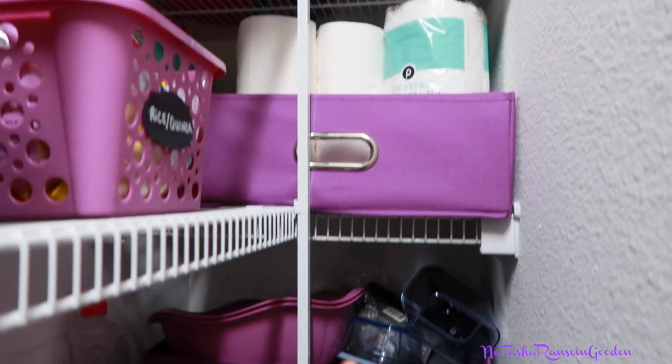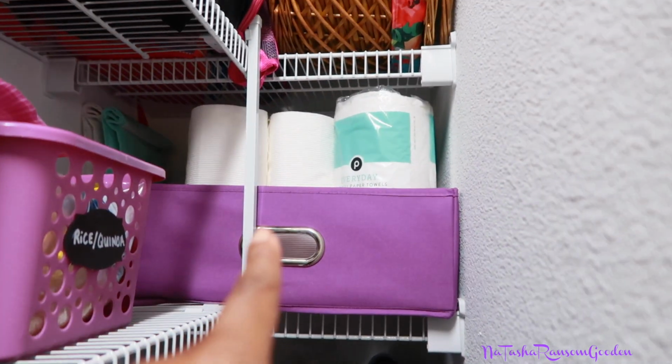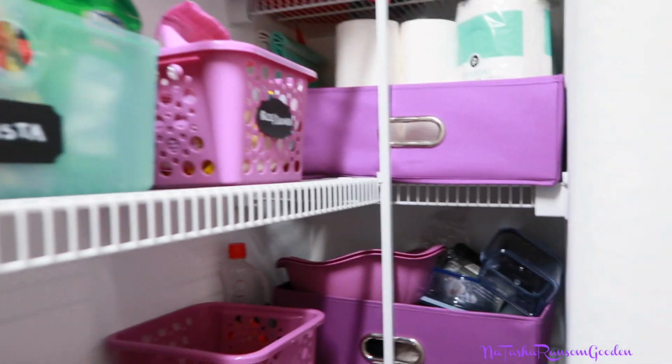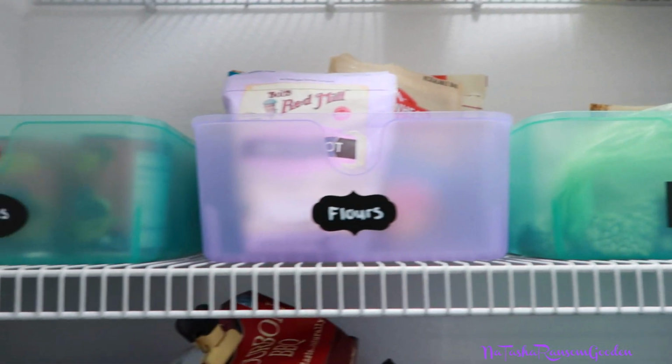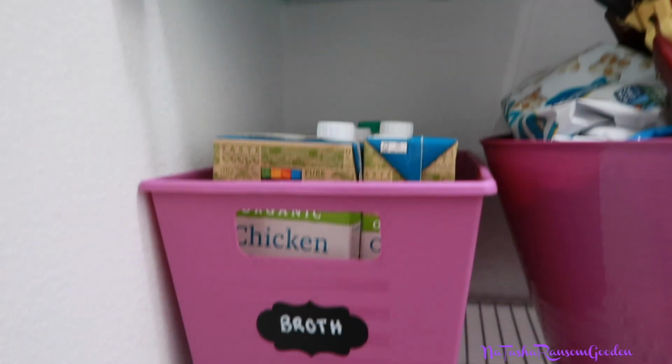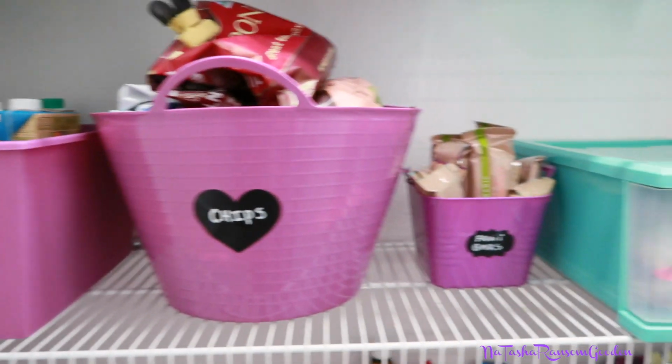And these bins here I've been using for storage. I like storing paper towels in that one. We have tuna there. These are Kiki's. She was hiding them from Sudden Yah. Got the girls' oatmeal, pasta, legumes, flours, beans, broth, chips, fruit bars, snacks.